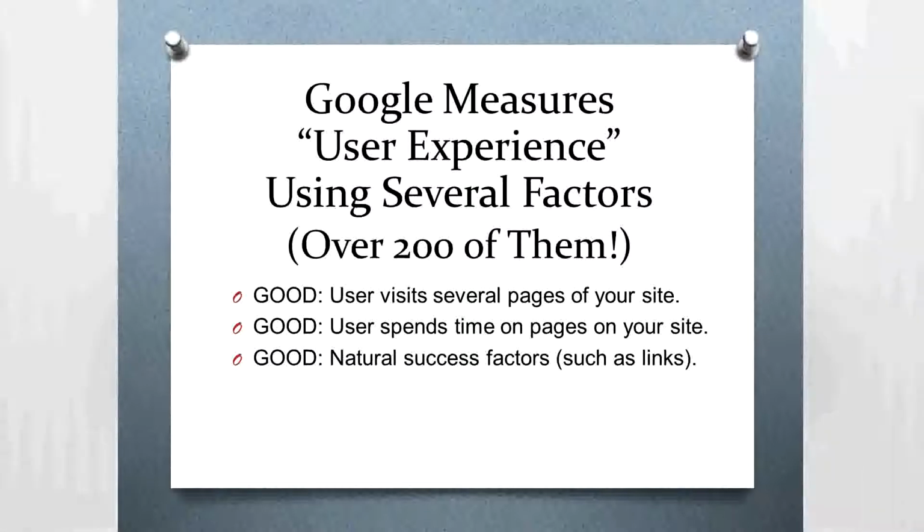You don't really control how many pages that people visit, or how much time they spend, or how many people link to your site, but you can work to increase these things, and as you work to increase these things, Google will raise your rankings on Google.